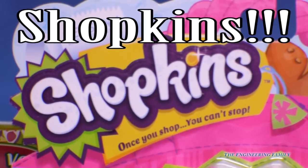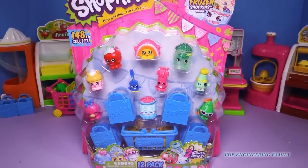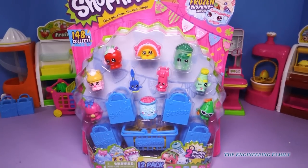Once you shop, you can't stop. We're so excited to get our frozen Shopkins inside. This is a 12 pack and there's two hidden. I wonder if we're gonna get one of the special edition ones. I can't wait to open this up.